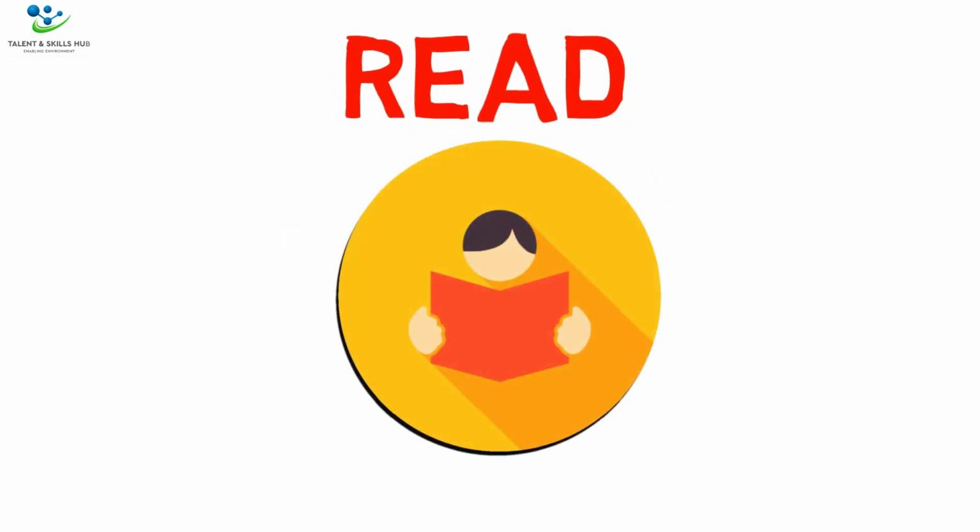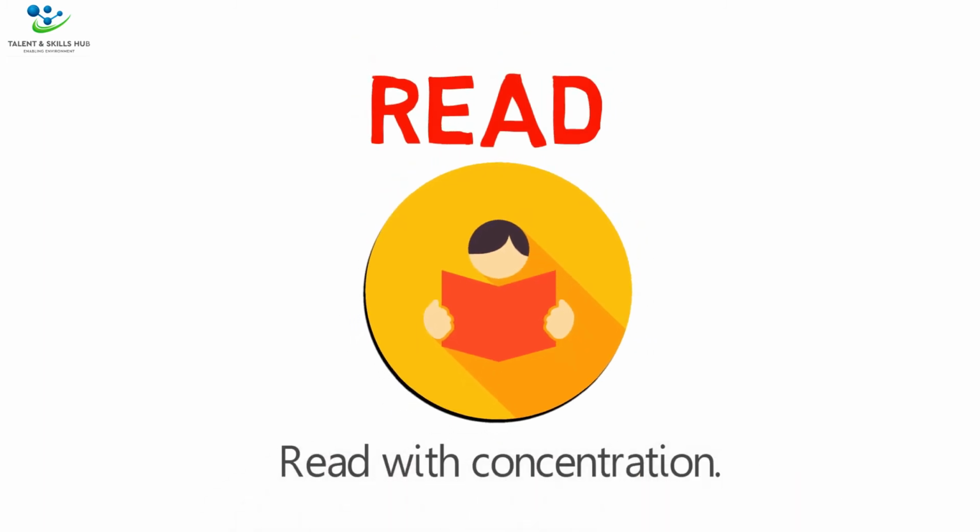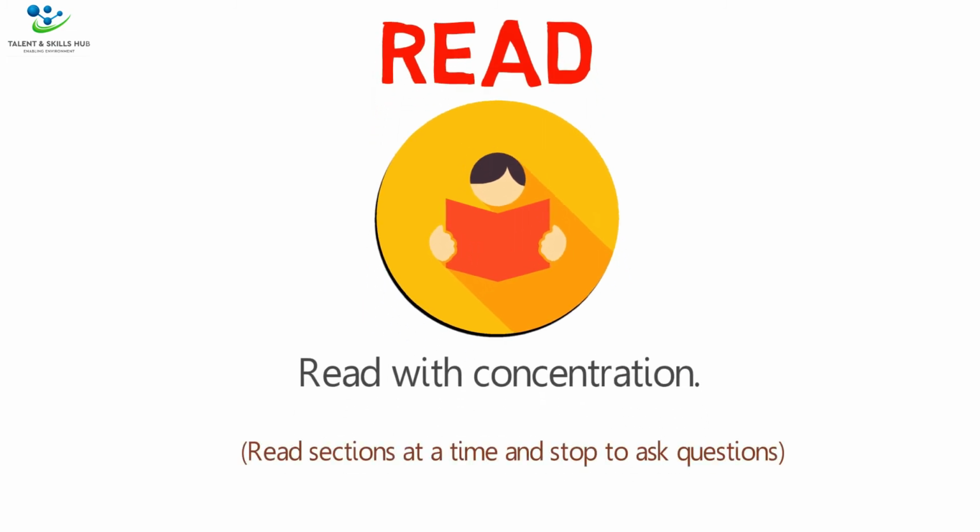Read. Read the material under the heading with the purpose of getting the answer to your question. Read with concentration. Identify the main ideas and highlight or underline them. Read sections at a time and stop to ask questions.